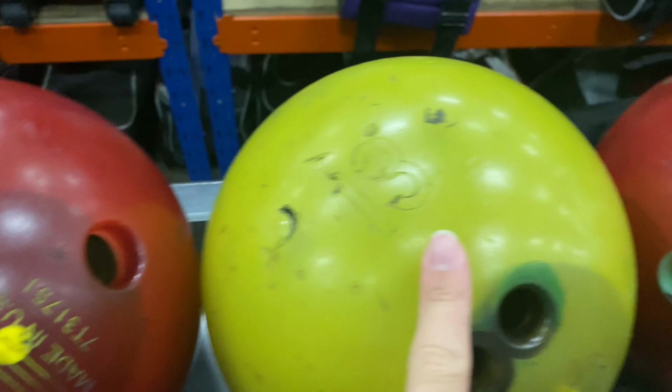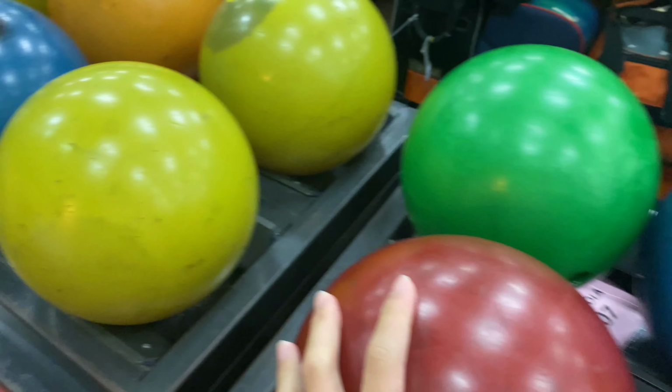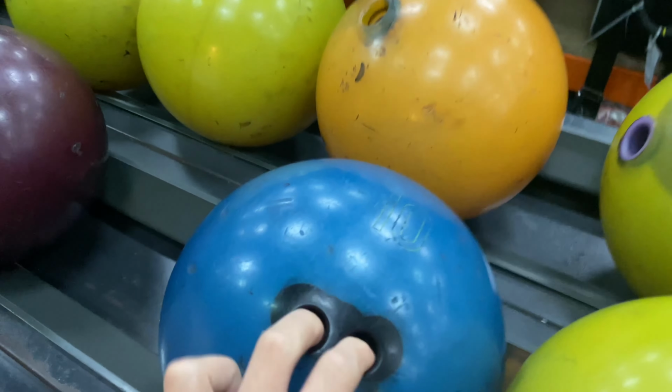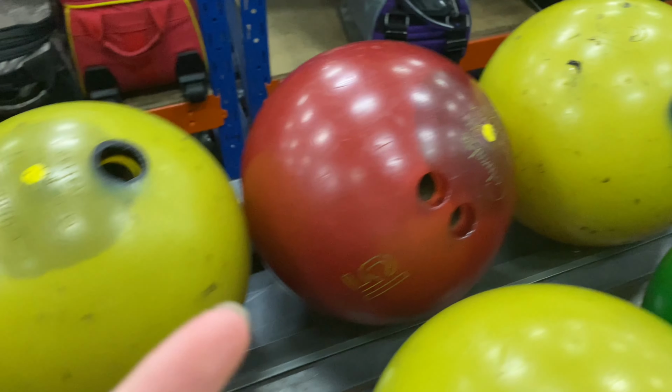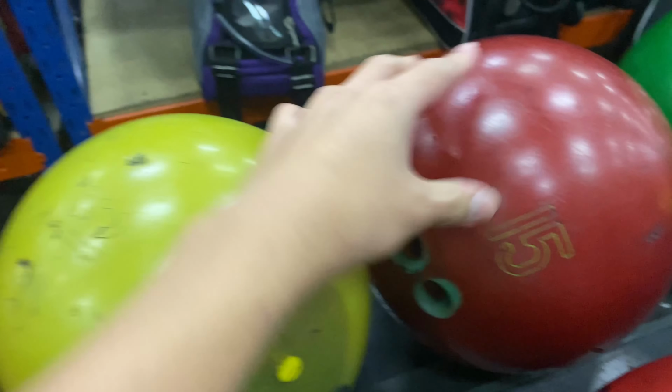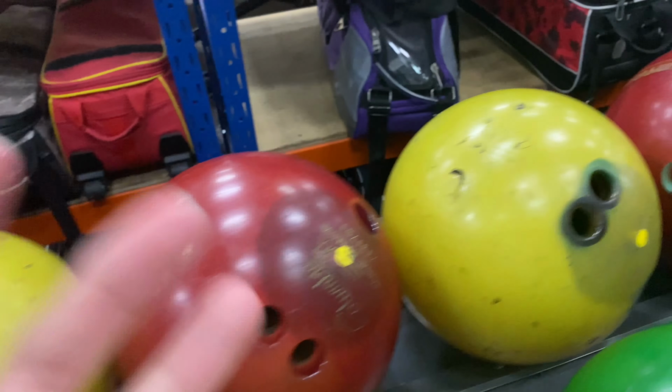So you can see this is 13 pounds, this is 15 pounds. If you're more of a weak person, you can go for a lighter ball, like maybe 10 pounds. But if you're a stronger person, you can go for a heavier one, like 15. Well, in my knowledge, it starts from 8 pounds and all the way up to 15 pounds.